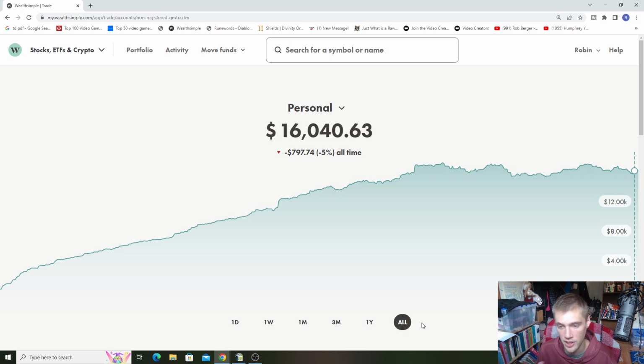But once again, we're just taking that money, we're dollar cost averaging, and it's going to help us just keep the portfolio kind of treading water. And then when the markets do recover, we should see a nice gain inside the portfolio.